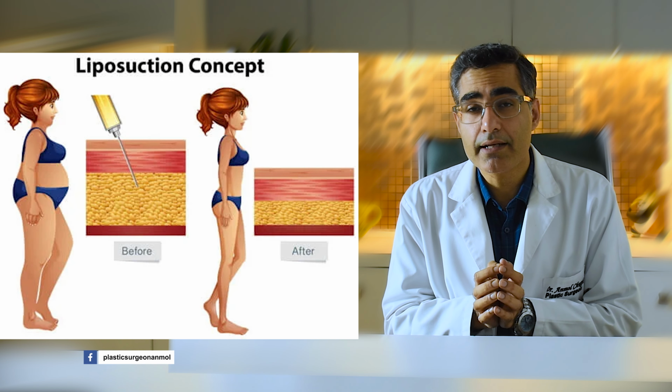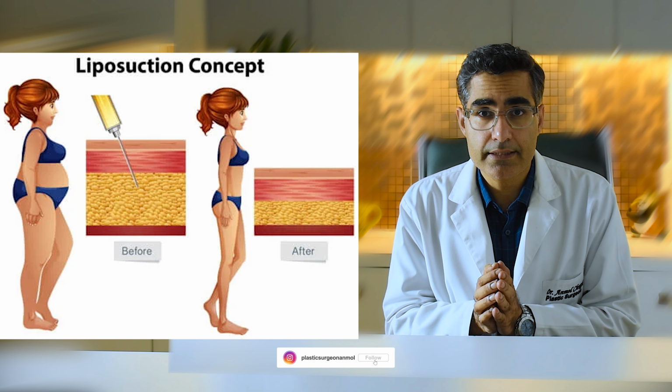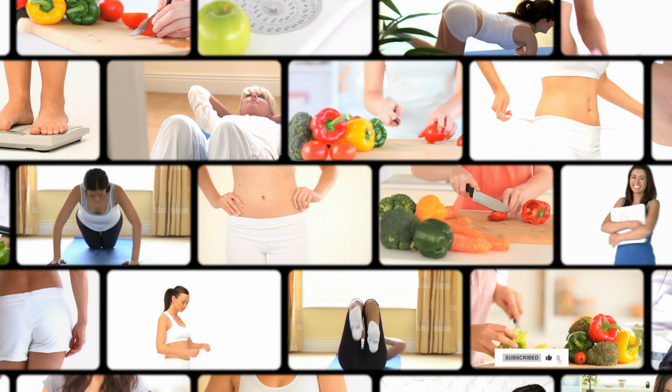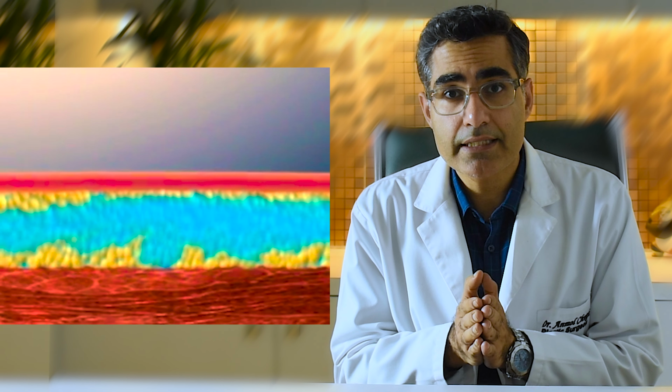Liposuction, as we know, is a technique to take out the stubborn fat that does not go with diet and exercise. In our body, the fat can be lost in two ways. One is we lose the fat through diet and exercise. The second is we dissolve or kill the fat cells. Liposuction does it directly. It is minimally invasive, takes out the fat cells, and the results are also immediately appreciable.